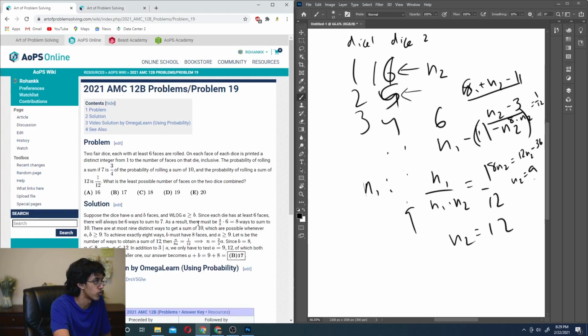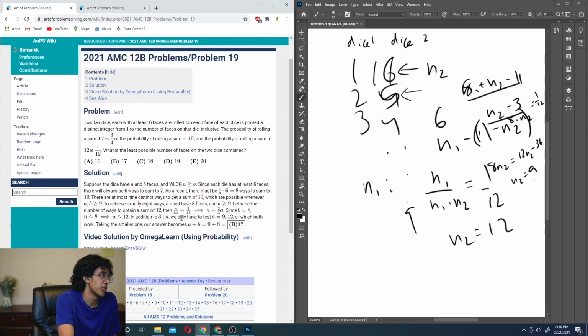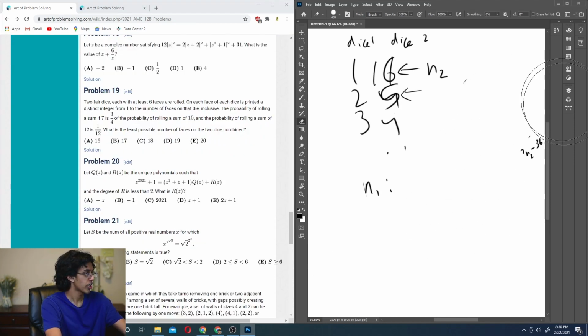Hey, very nice. So this is basically what I did without loss of generality. We assume 1 is less. So yeah, there basically must be 8 ways to sum to 10. Okay, so basically the same thing that we did. Very nice. Alright, and number 20.